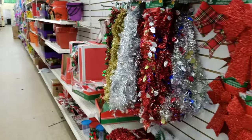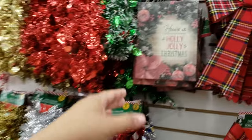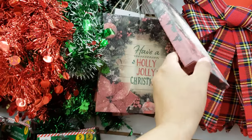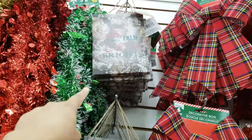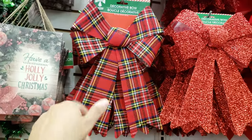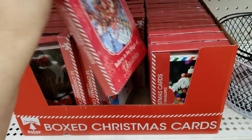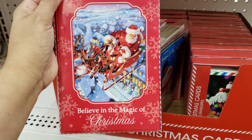And we're going to have the tinsel garland, all types to choose from. Have a holly jolly Christmas. Oh, look at that one up there. That one's different. Holly's come. And then you have the plaid bow. I did find some Christmas cards. Believe in the magic of Christmas.